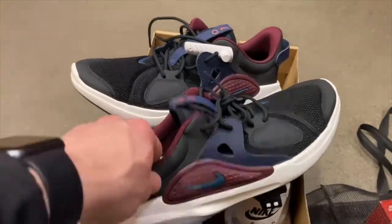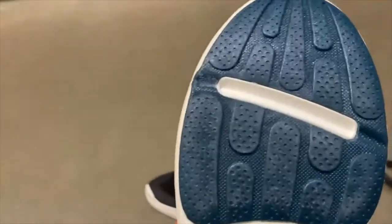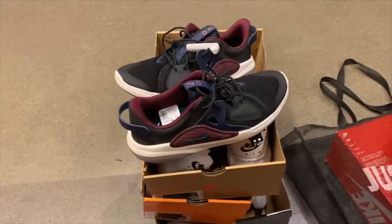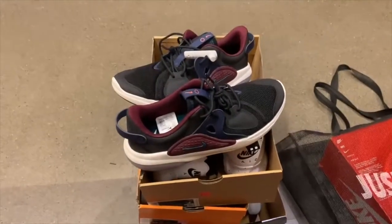Trying to set up one to keep them for myself. I've sold a couple pairs of these already, and I want to find a different one. This has a little bit of wear to it, but nothing too crazy. So I'm not super impressed by the restocking they've done lately, but there is a little bit of room for money to be made.